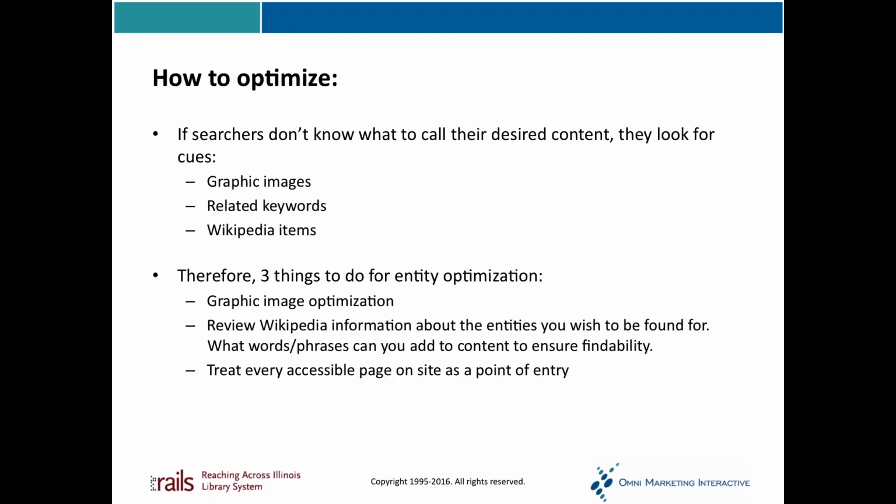So one of the ways to provide context is to optimize your graphic images. And I will show you how to do this. I will also show you related keywords you can look for, just like the tilde search. If you have Wikipedia information, look at your Wikipedia listing and see if you can adjust your listing to make sure that it's factually accurate.